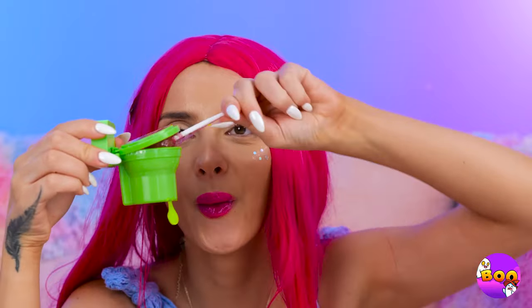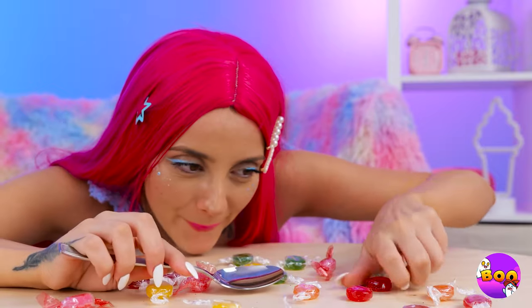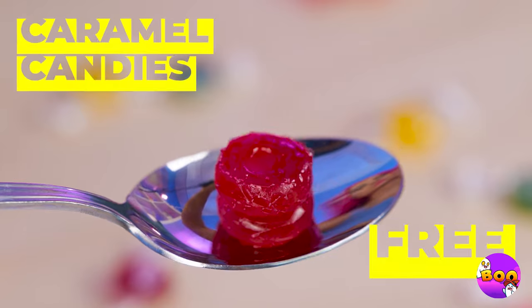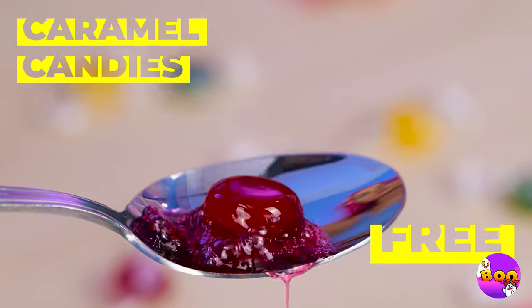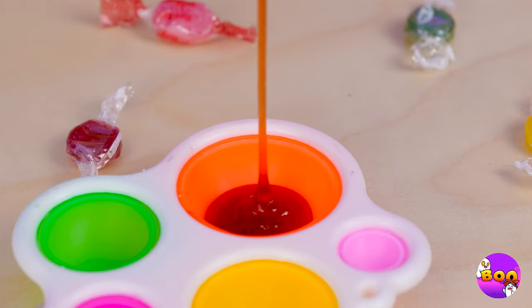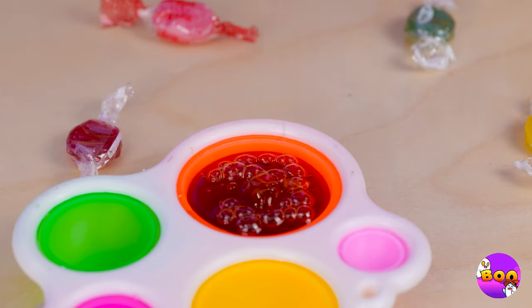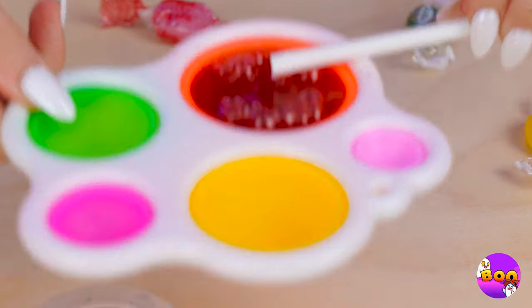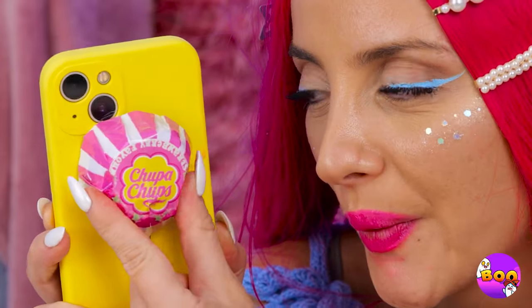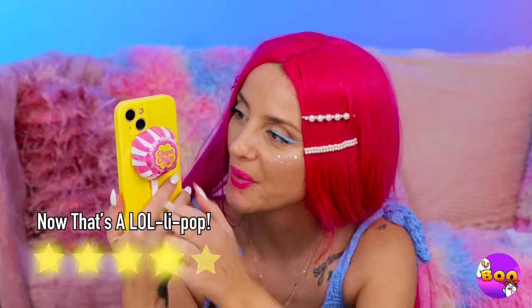Wow! When it comes to this girl and lollipops, she likes to go big or go home. So let's melt up some caramel candies and pour it up inside this mold. Quick, add a stick before it dries. Wow! You know, that flat side could come in handy. Remember, all the cool lollipops have wrappers.